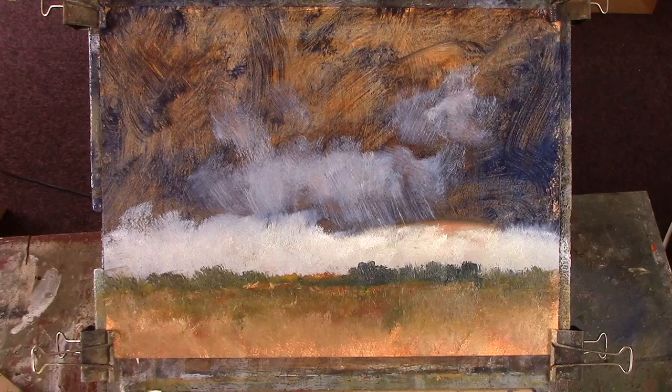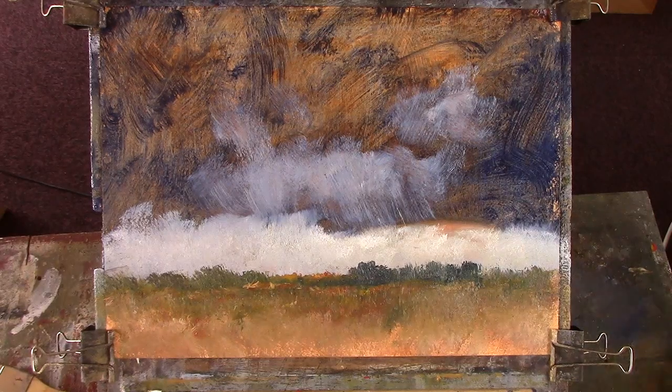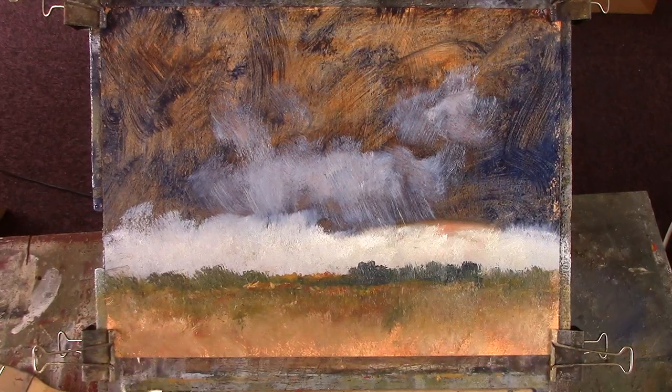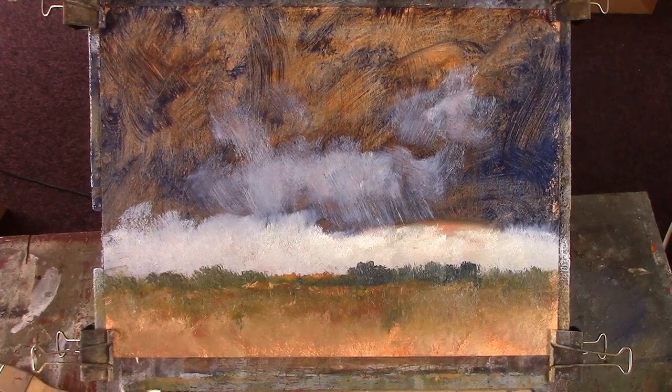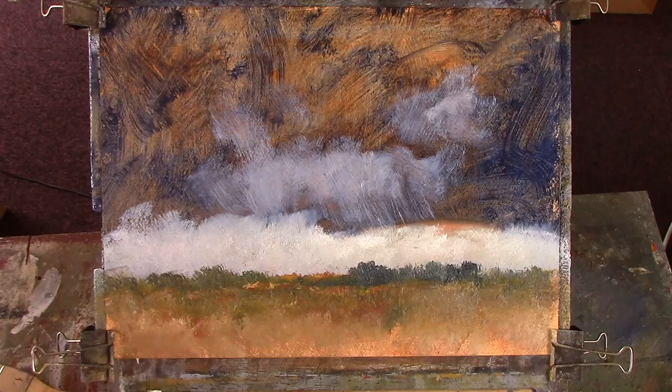Oh, I love mucking about with oils. Let's just clean the palette on it. And more ochre. Clean the knife. Have a swig of tea. Yellow ochre. I use a lot of yellow ochre, but I've got another big tube of this.